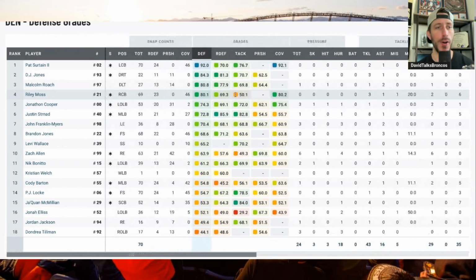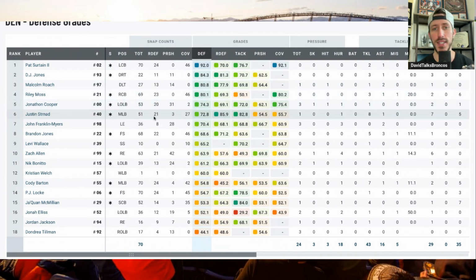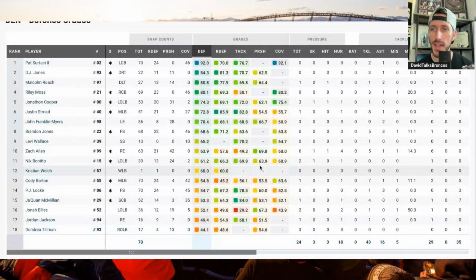But when you look overall, DJ Jones, Malcolm Roche, Jonathan Cooper, Justin Strnad, not surprising to see these guys grading out very, very well. We'll get to their stats later on. But nobody in the red. That is one of my big takeaways. We had kind of fair or maybe slightly below average grades from some of these guys. But overall, nobody was, in my opinion, a net negative on this defense. They had a great day.